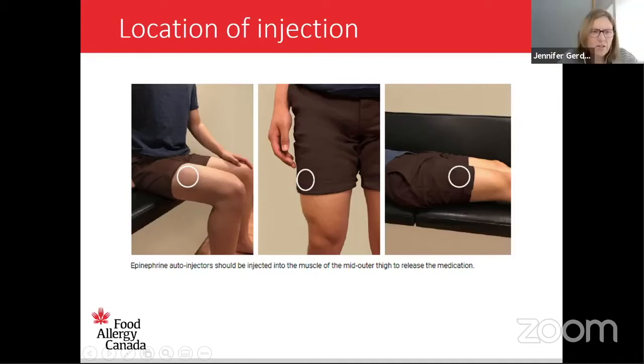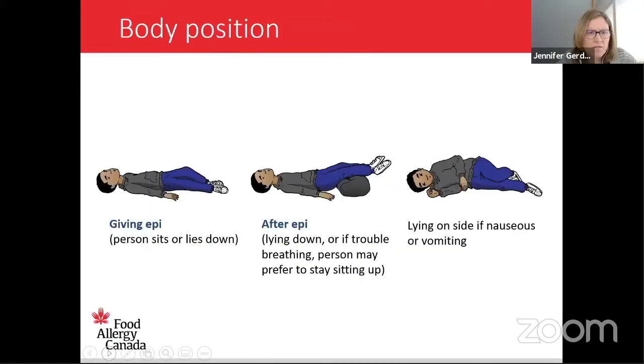Okay, great. Now let's talk a little bit about body position as well, in terms of what the body should be for giving epi. Because the signs and symptoms of an allergic reaction can involve trouble with blood pressure, we like people to be lying down unless they cannot be. Some people having a lot of breathing problems are much more comfortable sitting up. But in general, we want people at the very least sitting or lying down. And then the epinephrine goes in the upper outer part of the thigh.